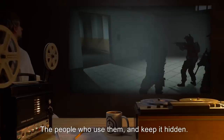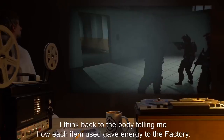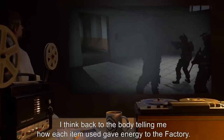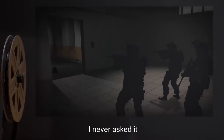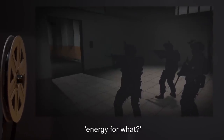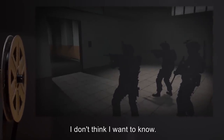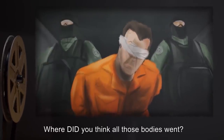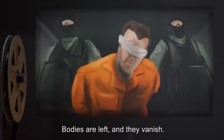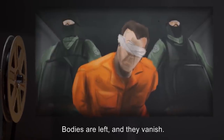The people who use them and keep it hidden. I think back to the body telling me how each item used gave energy to the factory. I never asked it. Energy for what? I don't think I want to know. What do we give it? D-class, mostly. Where did you think all those bodies went? There's a place. Bodies are left, and they vanish.